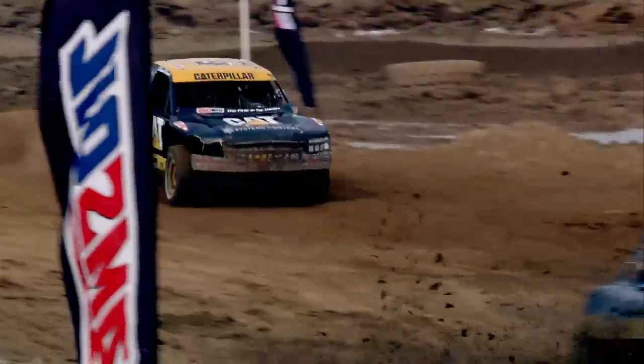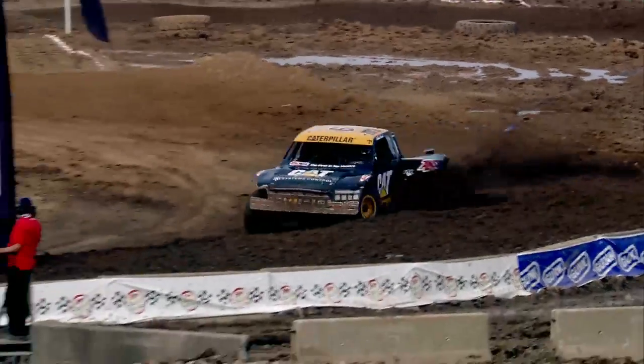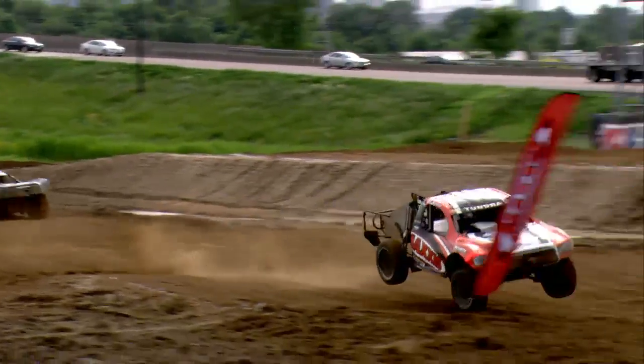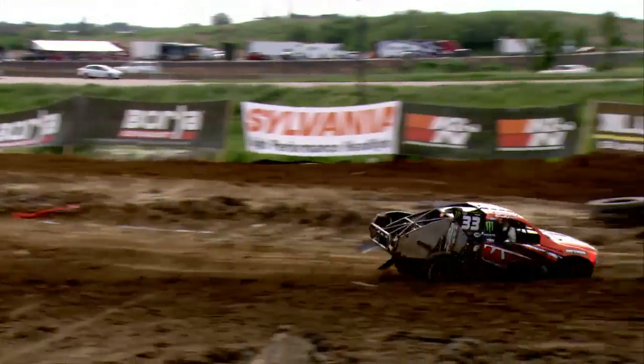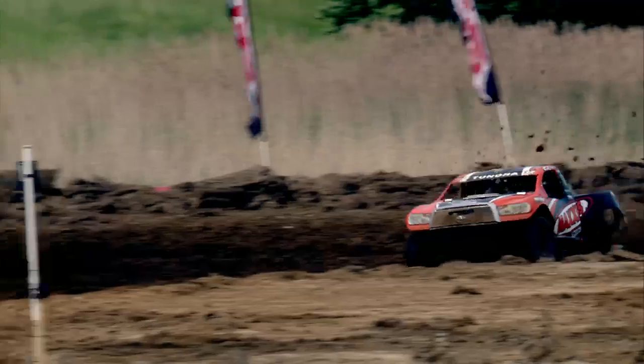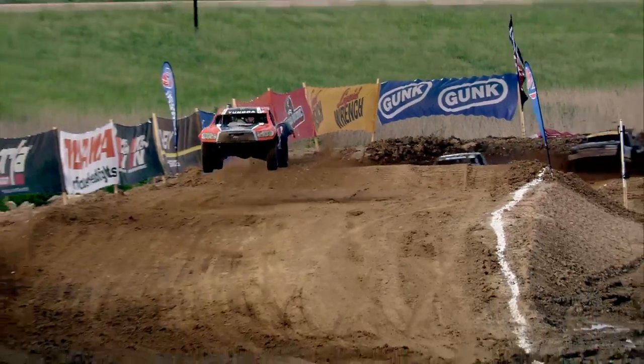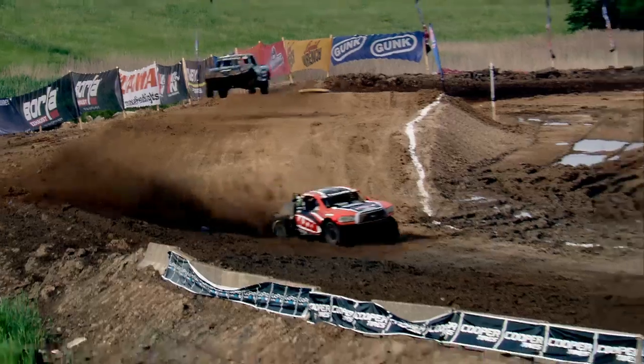Insurance was free today, but bicycles are free too. If you catch a rut the wrong way, it will send you over on two wheels. I'm thinking he's actually catching Johnny at the moment. He's about three truck lengths behind. Just a few laps remaining. He's got two truck lengths behind. Chad Hort definitely is reeling in Johnny.